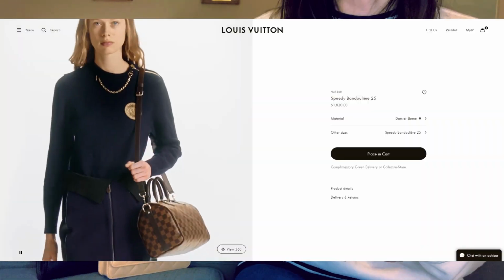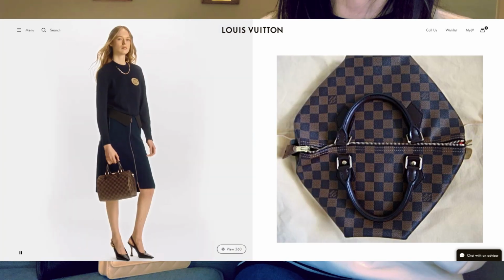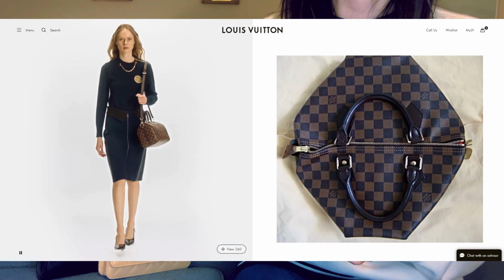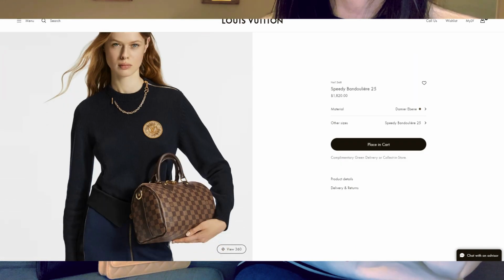I always forget that these bags can actually fold flat, and that's how they are packaged from the boutique. And once you take that into consideration, that you can fold this baby flat and just stick it in your carry-on, it's game over for me. The 25 size is more than spacious enough.